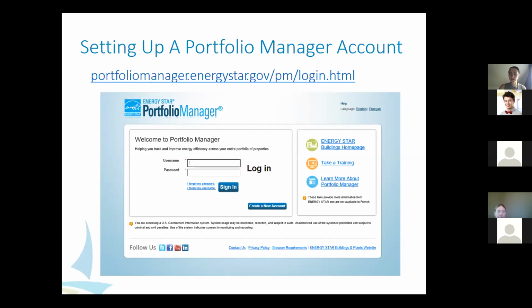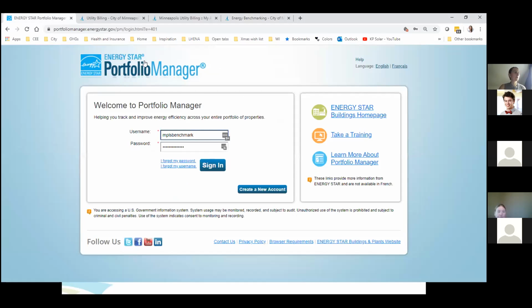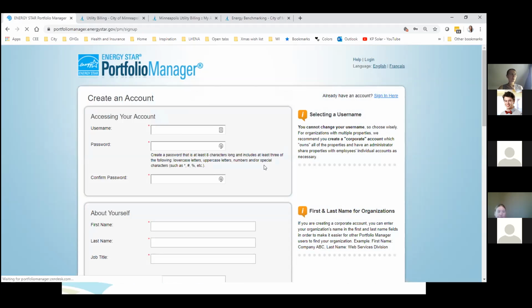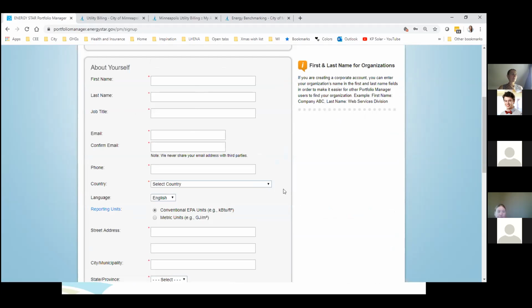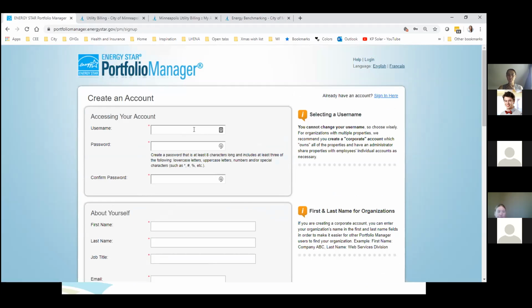So I'm actually going to do that here. I've gotten to the main page, and if you do not yet have a Portfolio Manager account, you'll need to create a new account. So go ahead and click that button. Here you're going to enter very basic information, as we do all the time these days when setting up new accounts. You create a username and a password, and give contact information about yourself and your company, and that's basically it. For owners and managers, I would recommend trying to create a generic username, one that can be easily passed along in your company, as this work may transfer to other people.